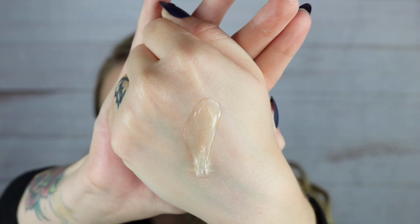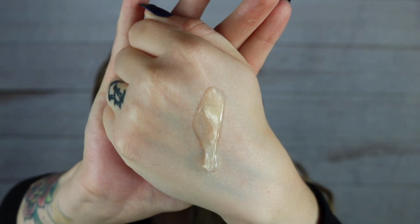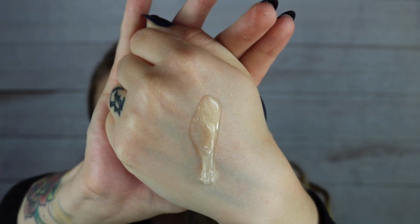And it says that it's supposed to have a bit of shimmer? What? Let's open this up and take a gander. Oh, it is glittery. Wow. Can you guys see the gold reflect inside of it? That is so funny. Super shimmery.